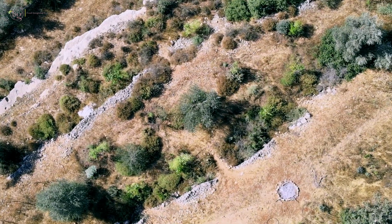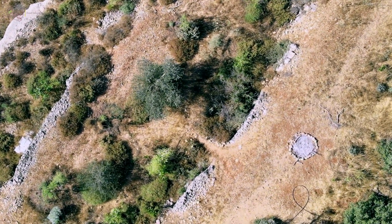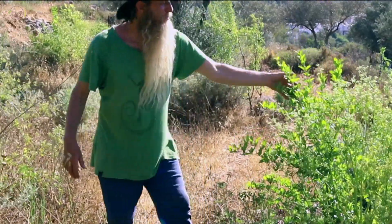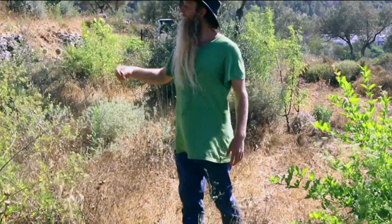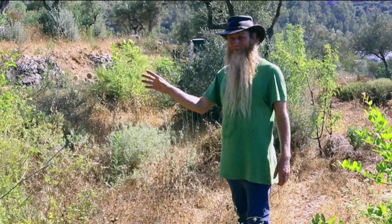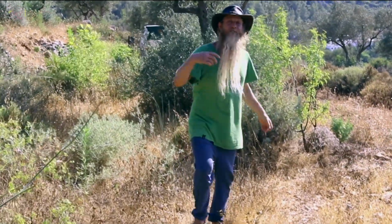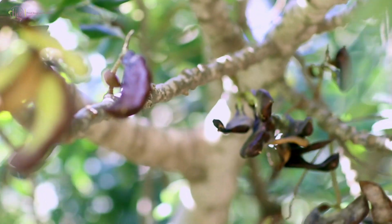In this corner of the land, we have established a baladi, drought-tolerant food forest. We have a mixture of pomegranates. Look at this beautiful pomegranate. A sweet almond. We're going to be getting a big crop of almonds. There's the mulberry tree. There's another almond. There's figs, carobs, olives. It's really plentiful supply.